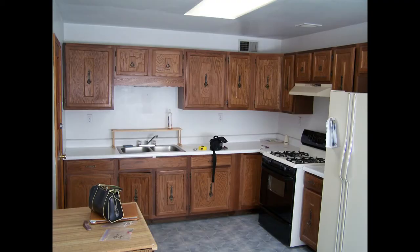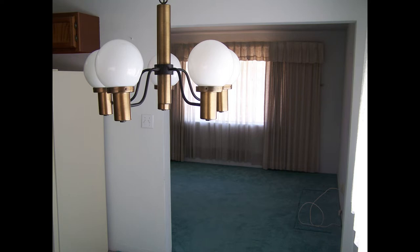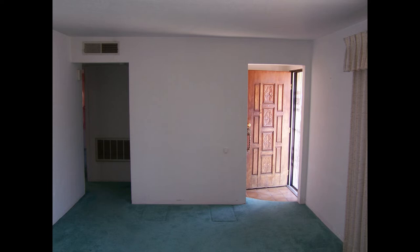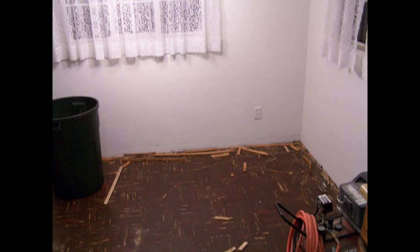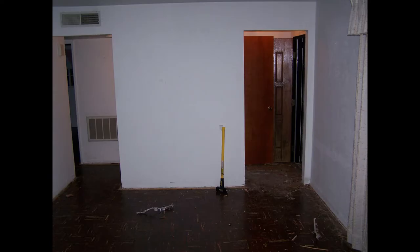Original kitchen in the L shape. This is the eat-in kitchen looking into the living room. And this is the living room looking toward the bedrooms and the front door. And that's some really cute carpet. This was what was under the carpet. Once that carpet got ripped out, walls could start to be removed.